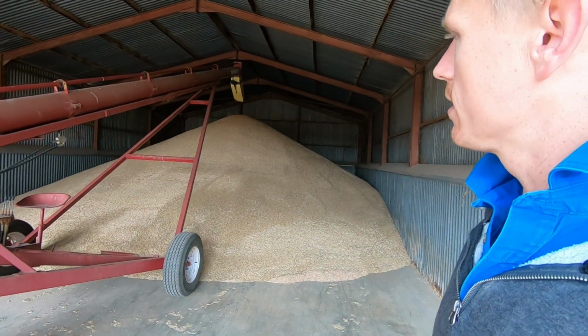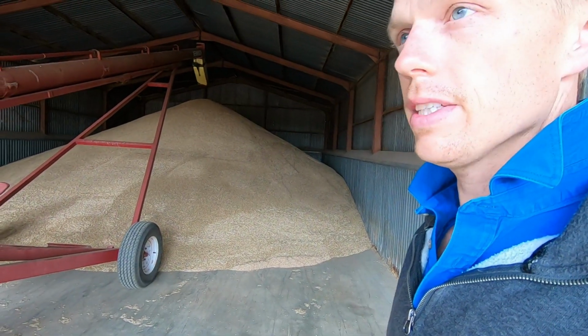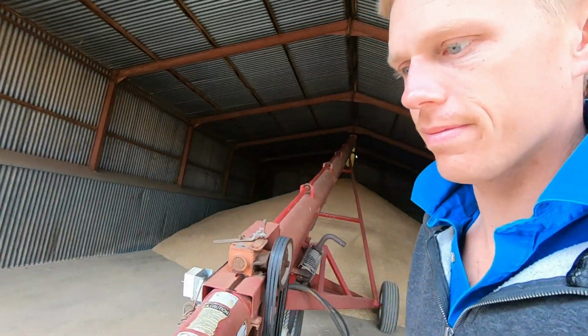Well, that there is about 100 tonne of barley. It really doesn't look like much. It's crazy when you put it in a mound like that, how little it actually looks like. Okay, that is done, thank goodness.